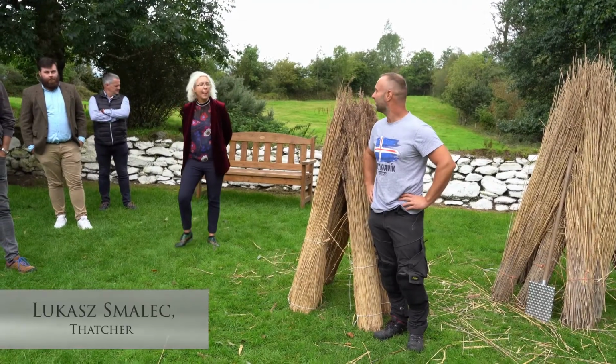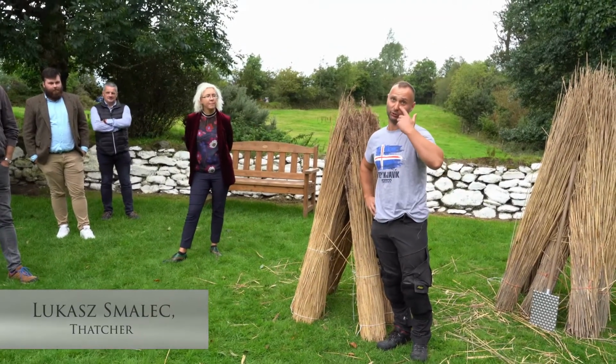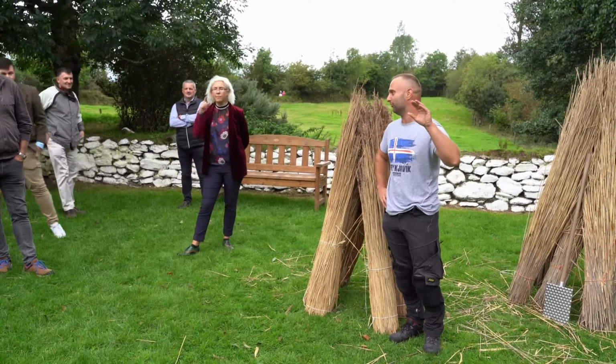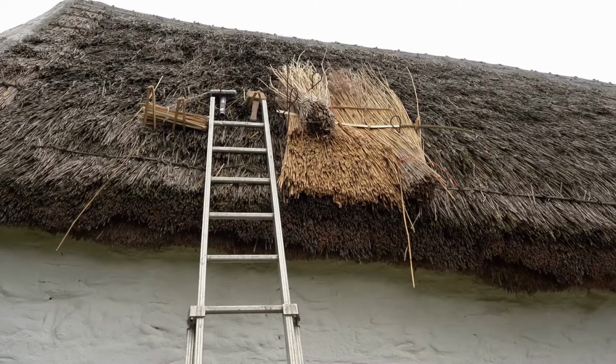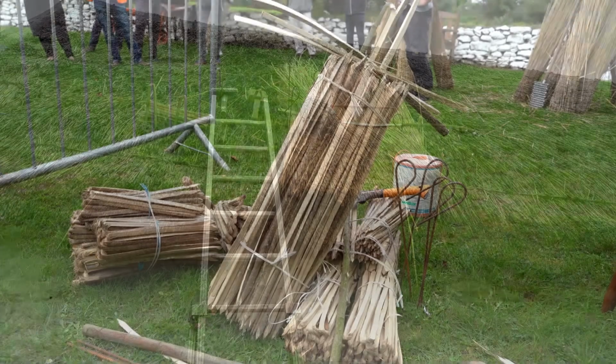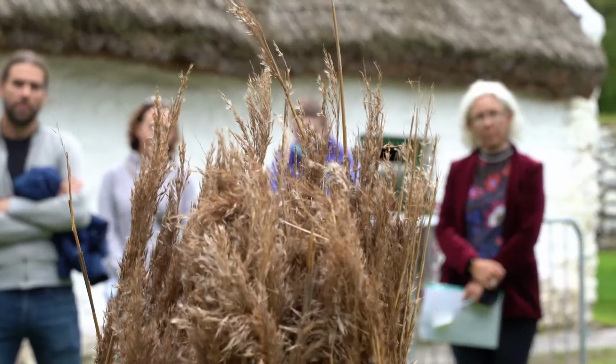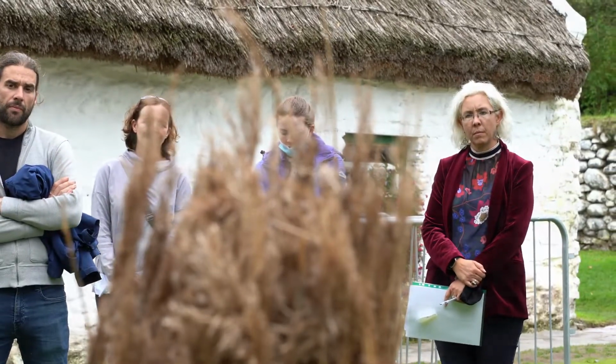We're going to replace thatch on the cottage because, as you see, it's bad enough, it's in a bad stage. It's leaking and the timber is actually rotten inside. It's a big enough project, like 4 or 5 weeks work for the thatching itself.